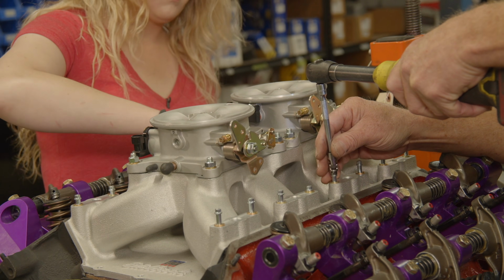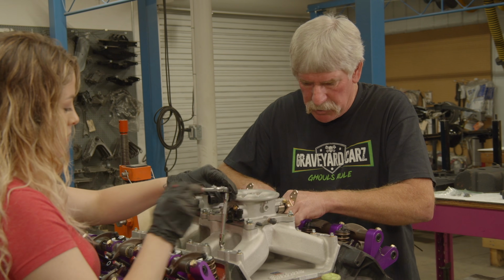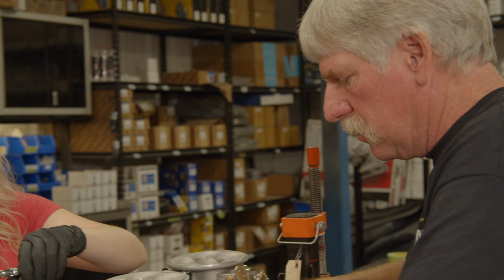So I did teach Alyssa how to torque the intake properly, but she had to add a twist to this. So as soon as we get this all snugged down, we're gonna go ahead and torque them down.